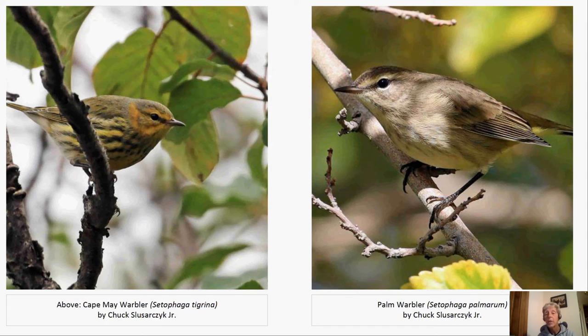So again, this one is, to me, a confusing fall warbler. It's one of the first ones that I ran into this past fall. But I'll tell you, when I looked at the dull bird that I saw, I definitely had to come home and go through a couple of field guides and say, no, yeah, that's the one, that's it. So again, you really do have to sometimes double check if you're not sure. And yeah, that's what I saw. Very cool. Next slide, please.